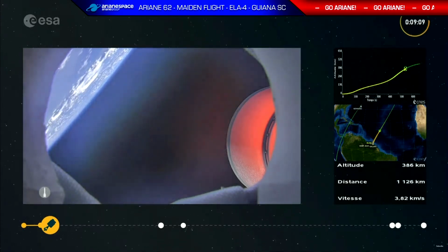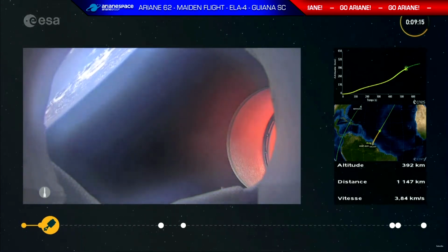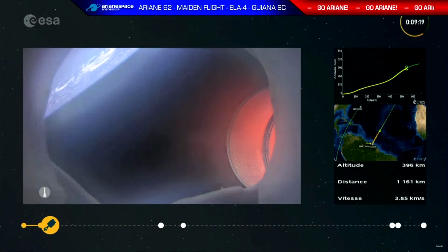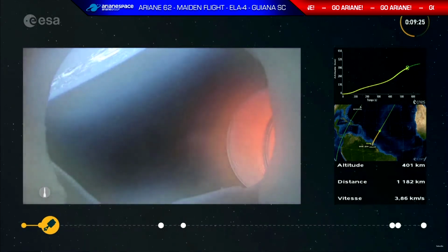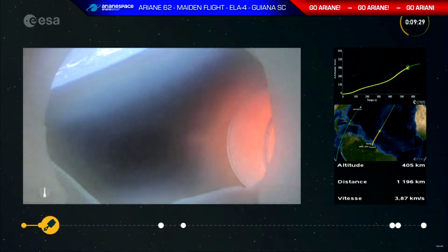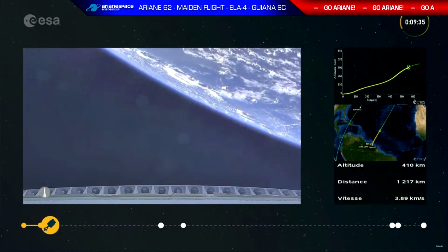Allumage APU. And here we hear calling out that the APU, a new feature on the Vinci, on the upper stage of Ariane 6, has also switched on. So there's a lot of good news coming in here, because the big innovation of Ariane 6 is, of course, the reignitable Vinci engine. It can switch on and switch off, and it does that with the help of the APU. Pilotage calme, propulsion nominale. So both are running as planned.